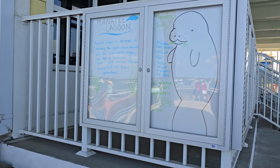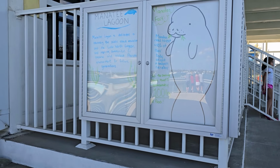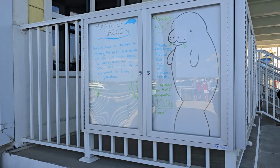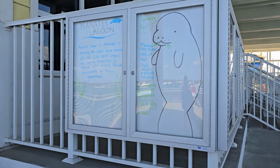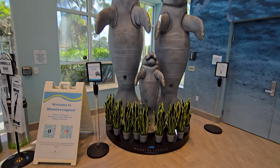So they need to eat 10% of their body weight in seagrass every day. For the average adult, it's 100 pounds of seagrass. That's awesome. That's insane. That's a lot of manatees just out there hanging out, eating all day. That's cool. Right as you come inside the Manatee Lagoon, you're greeted by an awesome statue right here.